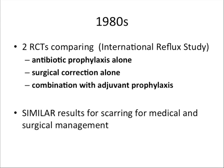So in the 80s, a lot of work was done in large part by a group of nephrologists led by Smellie in the UK, showing that surgery and antibiotic prophylaxis were equivalent in terms of scarring. The surgery arm of one of these RCTs did show a benefit in reducing the recurrence of febrile UTIs, but in light of this data, there was a move away from performing surgery on everybody to performing surgery on some and using antibiotic prophylaxis in others.